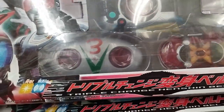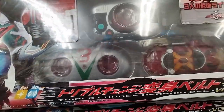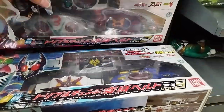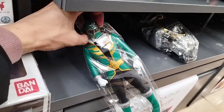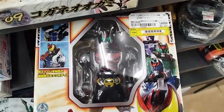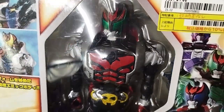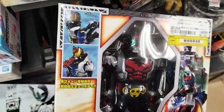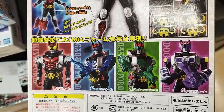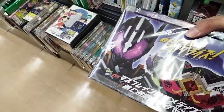Pretty cool. I think they recently announced that there's going to be a CSM double typhoon belt from Kamen Rider V3, so there goes everyone's monies. They got Gokai Green here too. That's nice. Wow, what is this? What the heck? Kiba looking kind of swole there. Okay, I guess he can change into his different forms or something. Okay, that's actually pretty cool. Ooh, look at this. This is a nice looking thing.